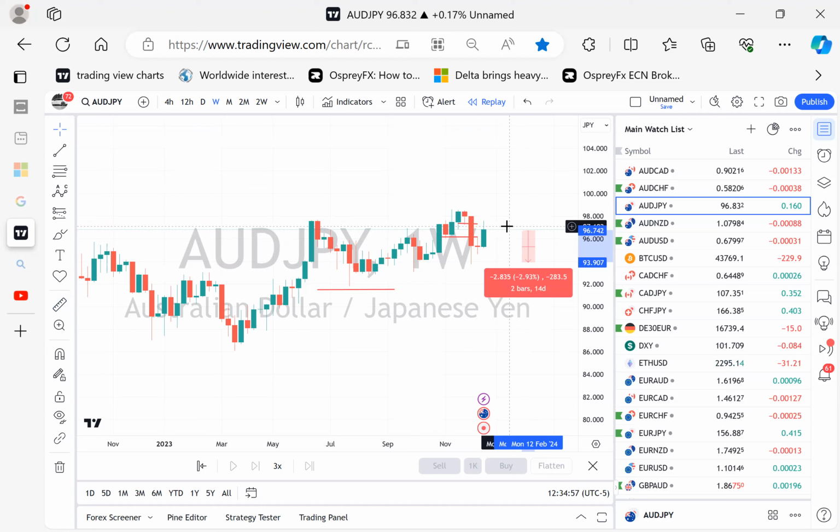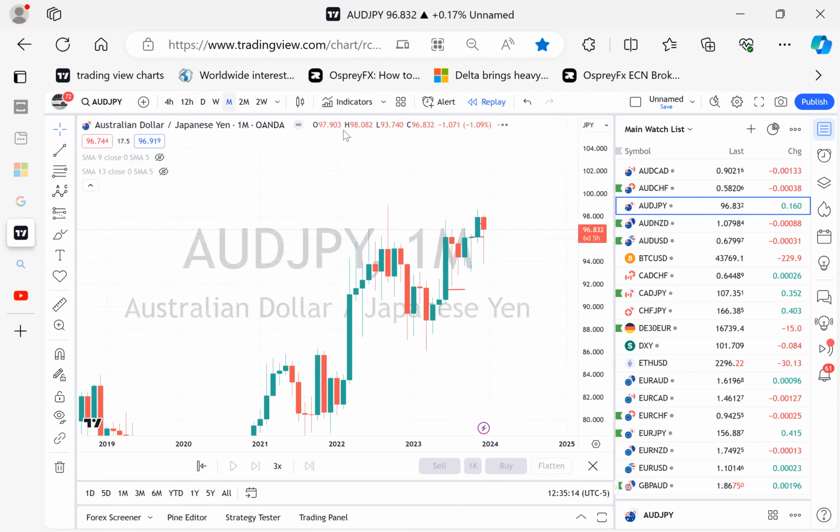Yeah. That's all you got. You can't assume that it's going to go to this wick, unless the higher time frame, higher than this weekly, is telling you that it's going to go further down. And in this case, it's not telling you that.